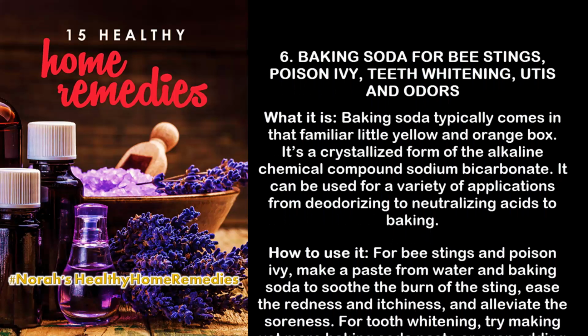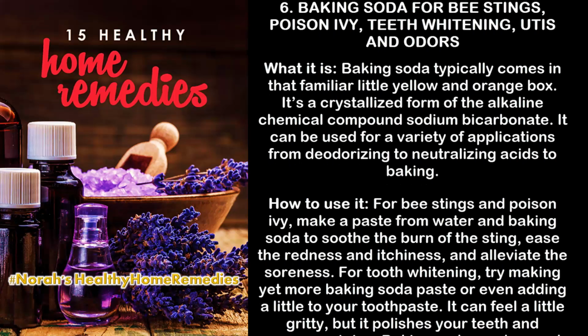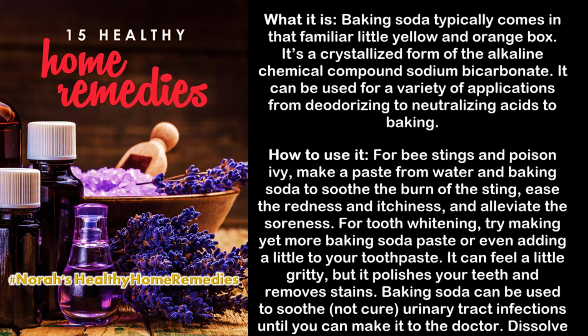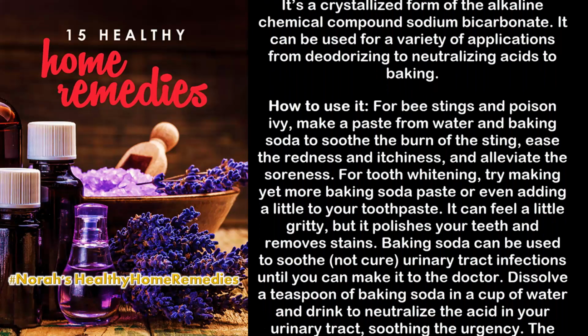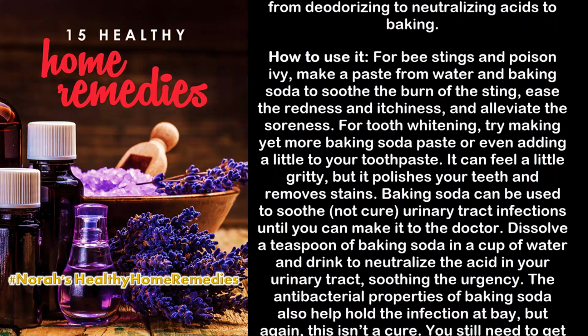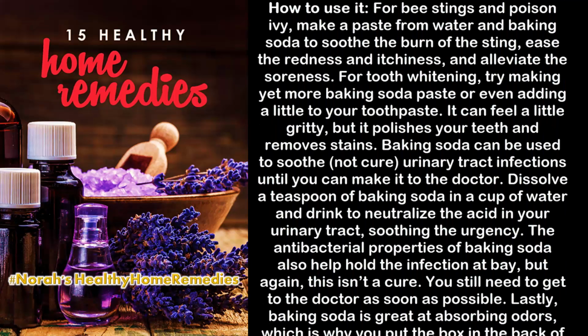How to use it: for bee stings and poison ivy, make a paste from water and baking soda to soothe the burn of the sting, ease the redness and itchiness, and alleviate the soreness. For tooth whitening, try making yet more baking soda paste or even adding a little to your toothpaste. It can feel a little gritty, but it polishes your teeth and removes stains.